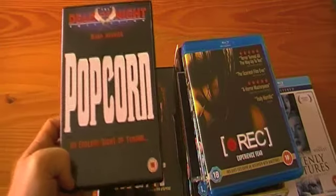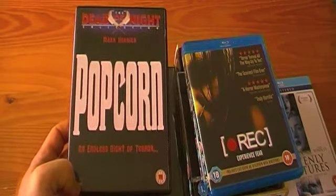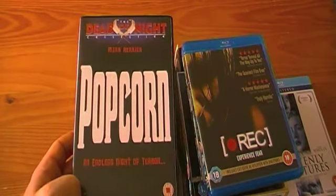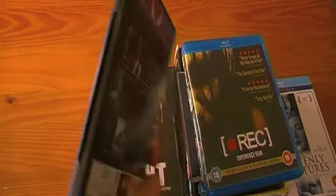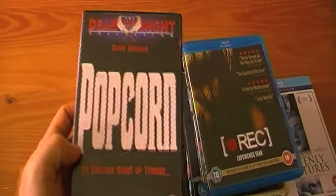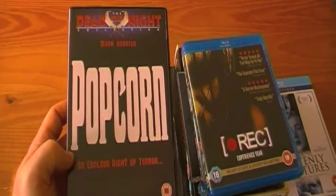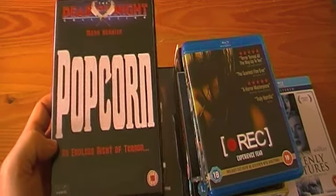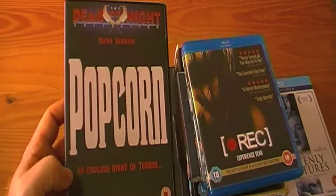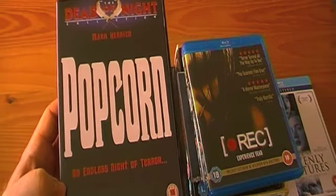And the last one with god awful cover. It's one of the Dead of Night collection movie releases, and that is Popcorn. This was the only release I could come across because the US release, which has awesome cover art by the way, is out of print. So I really wanted to see this movie, and I've been wanting to pick it up for ages, and this was the only release that I could find. So that's Popcorn.